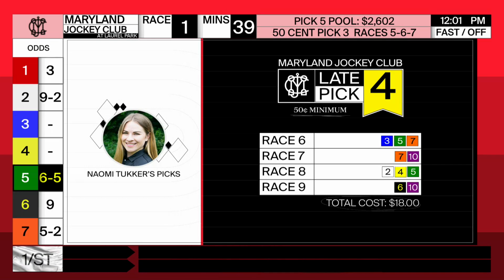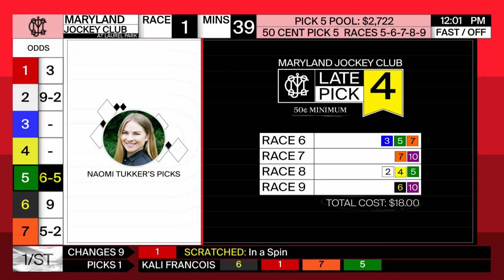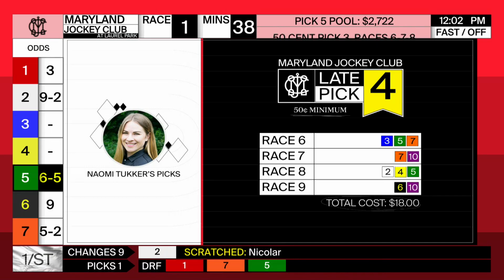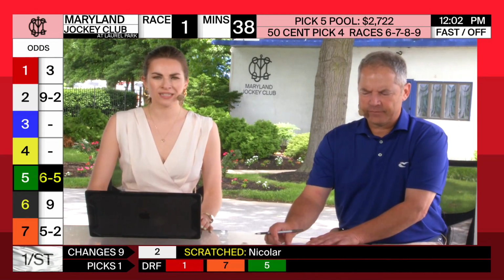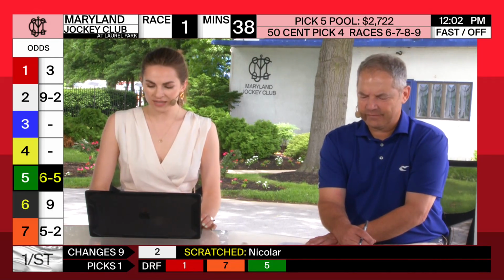And then 2 deep in the finale, using the number 6 Gravitron, who's going to show a fair bit of speed, as well as the number 10 Miss Adeline for trainer Norman Cash, who's just very intrigued by this runner, making her first start on the main track. It's Fergal Lynch on board, who hasn't ridden much at all for trainer Norman Cash, but the Cash barn has been very, very strong as of late, really starting to turn some horses around, very good at the claiming game, so didn't want to leave that one out. $18 ticket. That starts here in race number 6, so let's dive in.